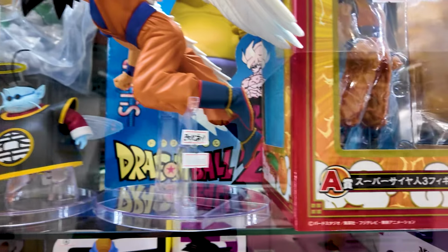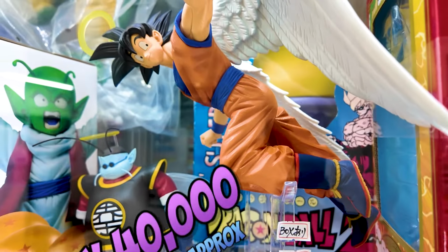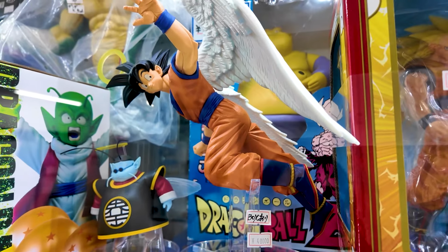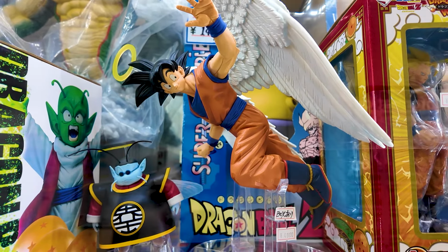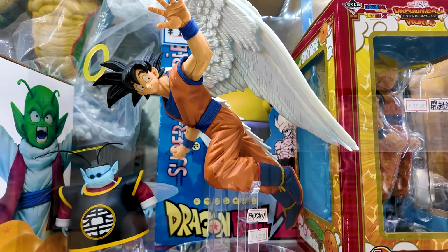This one is about 40,000. This one is 40,000 yen? For this? Really? I am baffled by that. That's so surprising to me. Cannot believe it's that expensive.